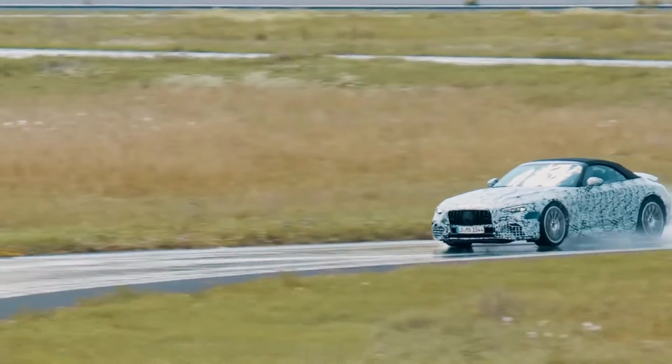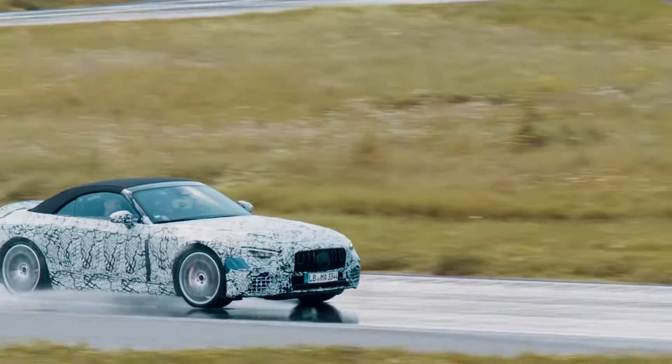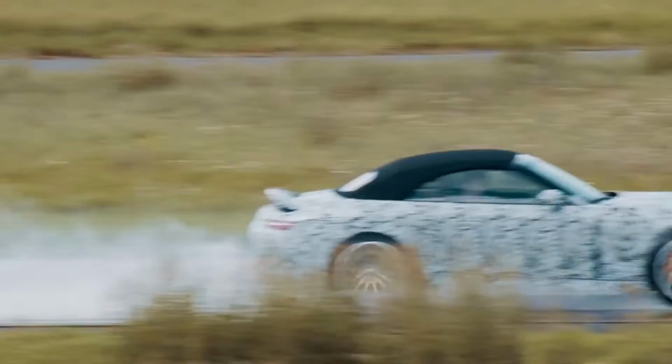And I try to set a good time because I know you're a good driver, Felix. We checked the steering, we checked the braking in the corners and on the straight. Now the acceleration again. Full pull.